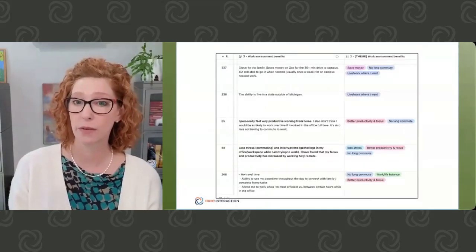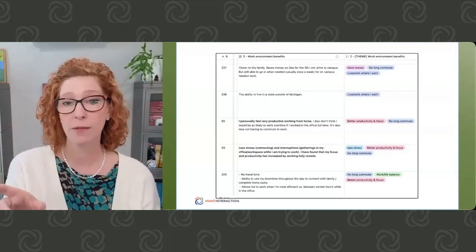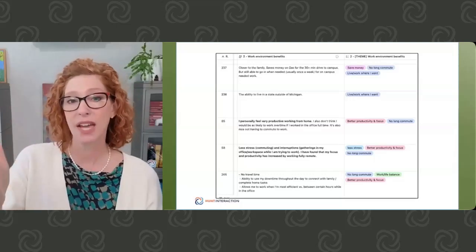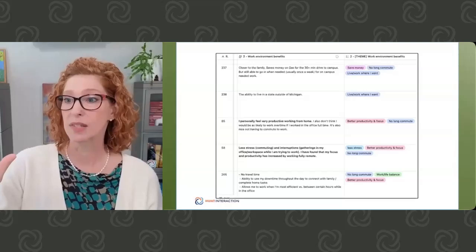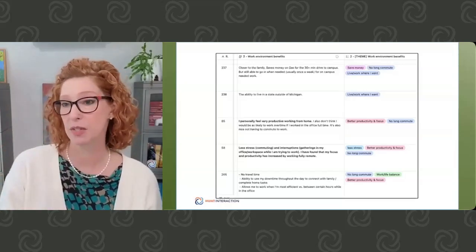This is an example from a survey, but it's the exact same process. In the first column, where it says work environment benefits, I dropped the review, or in this case, the survey question response. And then in the subsequent columns, you talk about the theme. So the theme is the benefits. You have the question response, and then you have the theme that's associated with it.